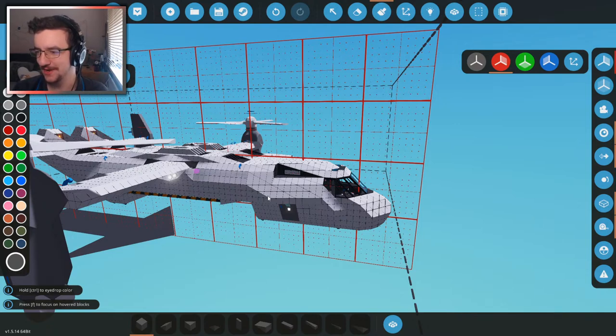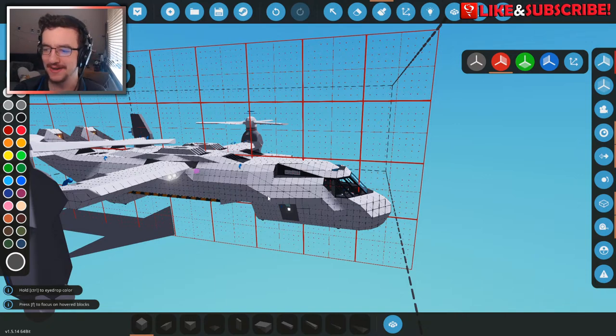When will this creation be done? I have no idea. I might disconnect. Okay. You should add a hose connector for firefighting. Yeah, we might do something like that.